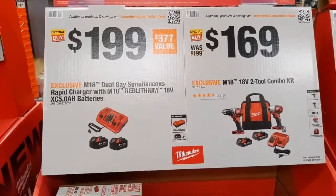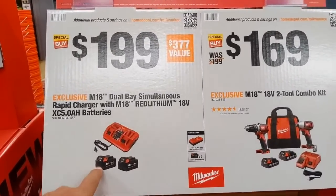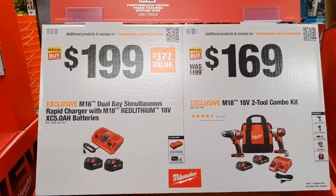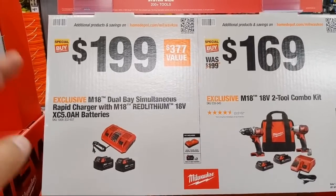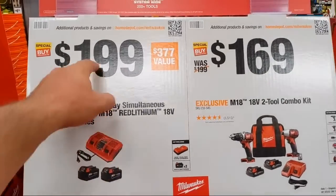Here's the thing. I personally think that at this point, there are better options for batteries, but at this price, to power things like lights, maybe lower draw tools, these 5 amp hours are great. That's a lot of battery and a charger for $199.